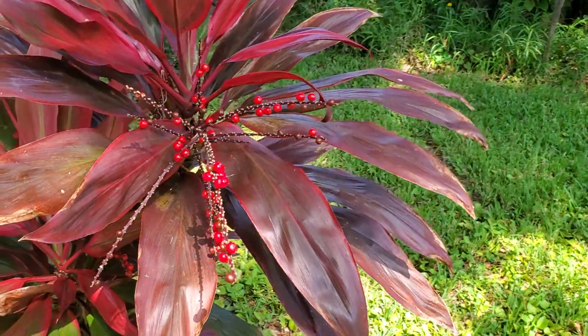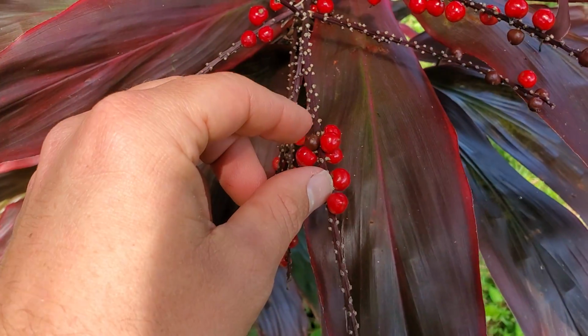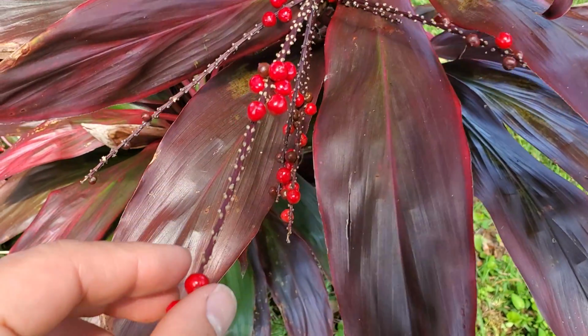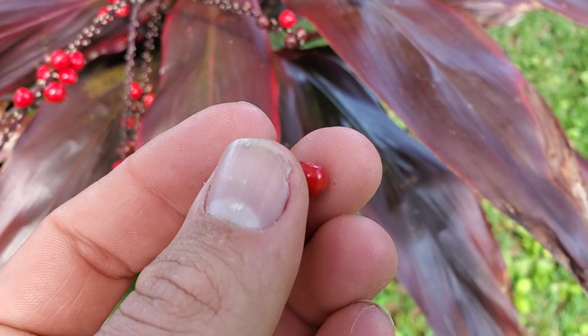Over here I have some berries on this Thai plant, and some of them are just popping up and getting bigger and bigger. And some of them are bright red, and they're about ready to drop on the floor and maybe become a new Thai plant. You can see there.